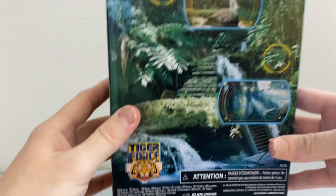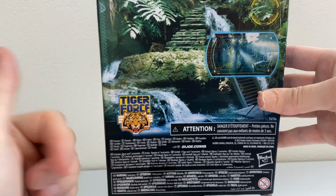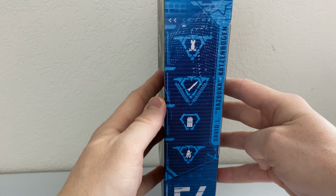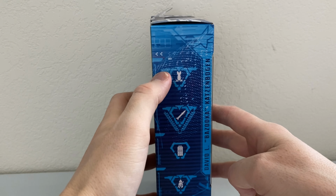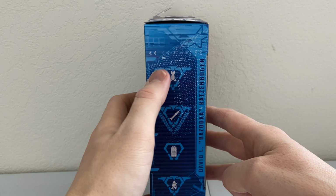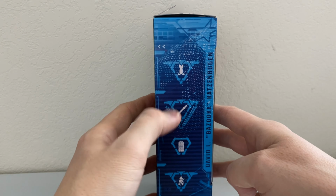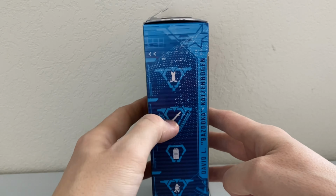And then, of course, the back, you got the typical jungle background with the Tiger Force logo, your legalese. And then on this side, you've got the replacement file card, which there he is for, I guess this is heavy ammo or missiles, what Bazooka is known for. And then there's another one just like it. So I have no idea what the difference between these two are.